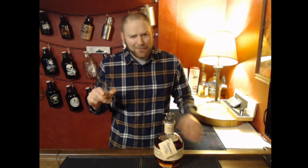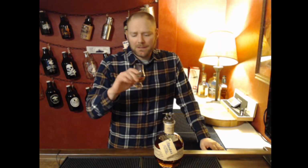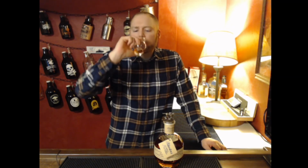Like I said, it's not my favorite whiskey. It's a good bourbon. It's a good representative bourbon, but it's nothing extraordinary in my opinion. A lot better bourbons for a lot cheaper prices, even in the $40 category. But you know, it's a good solid bourbon.